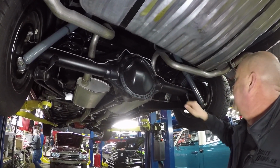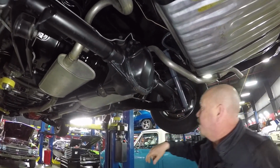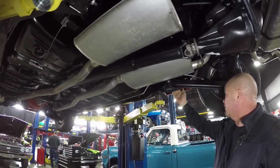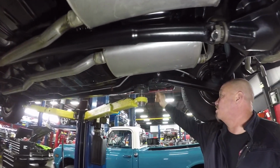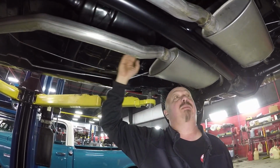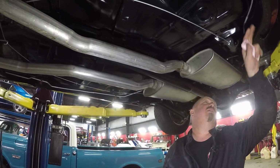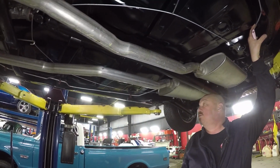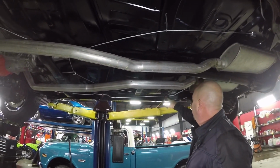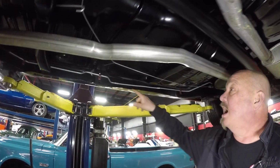You can see that the shocks are new, the brake lines are new, all the bushings look like they're new. Of course, the mufflers are new too. Look at that paint job on that frame. It is beautiful. Back sides of the rockers look good. The pinch welds look great. These floorboards, man, the paint job on these floorboards is beautiful. We do have the parking brake cable here hooked up. It does look like it's got a brand new brake line going front to back. It's got brand new gas line. You can see they even put the little clips on there just like from the factory.